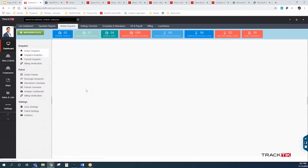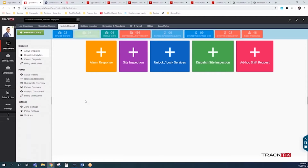This action will bring up large tiles so that you can easily select the type of response that needs to be created. This list is a custom, predefined list that can represent the unique services you're able to dispatch for your clients, including CCTV installations or boarding up of properties.